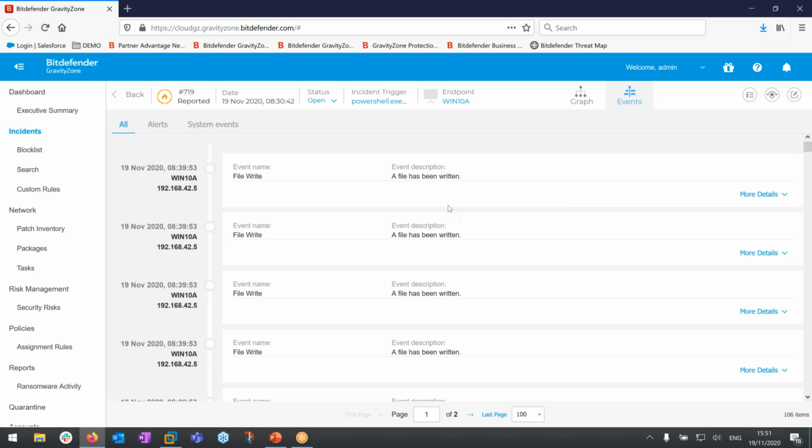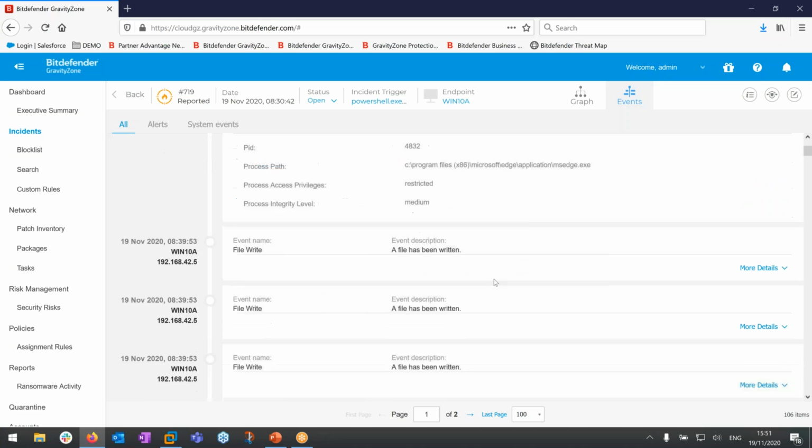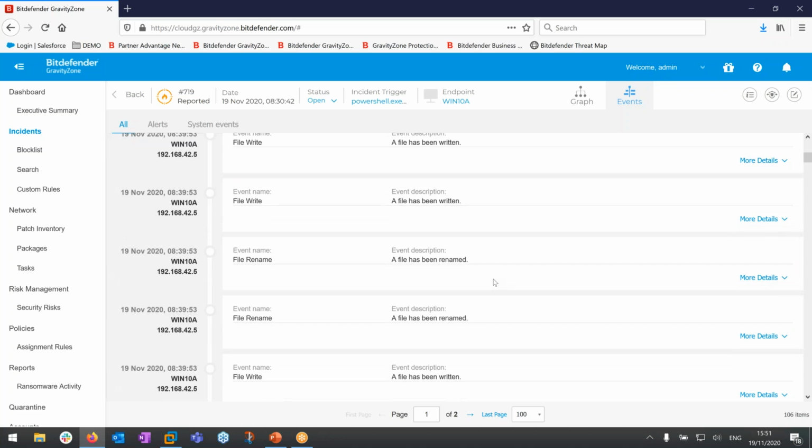Here we go. So there's all the same information there. It's just showing it up in a slightly different form and a slightly different style. It's very much up to personal preference as to which way you prefer to look at the information and the data.